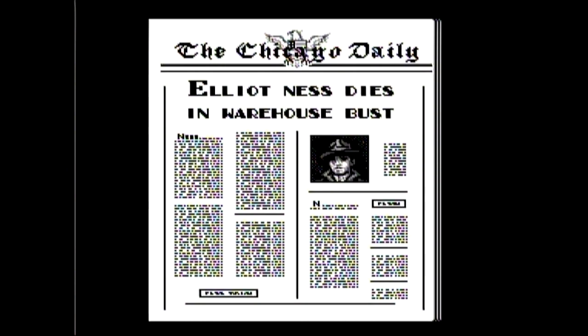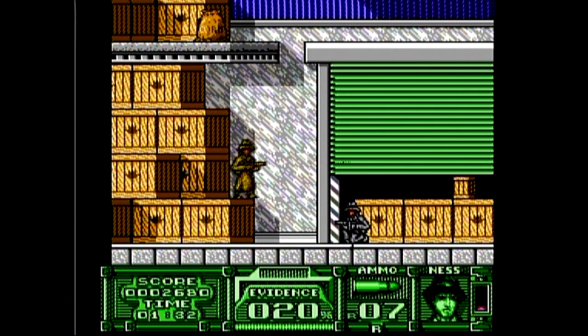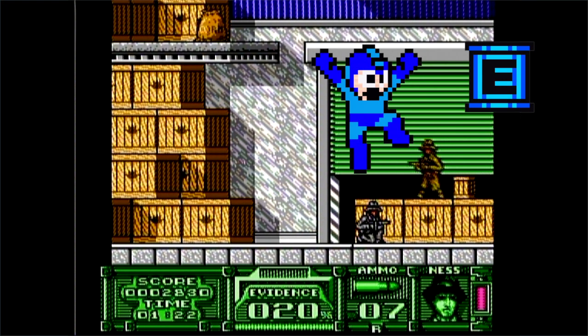Say that five times. If you find yourself low on health, you can do some farming and let them come to you. With enough tries, they'll eventually drop the last of the three items, which is an energy refill labeled as a letter E. No, not that E. Come on, get out of here.